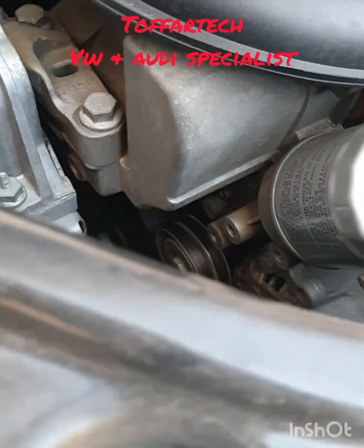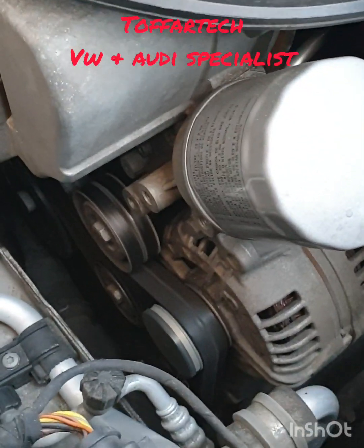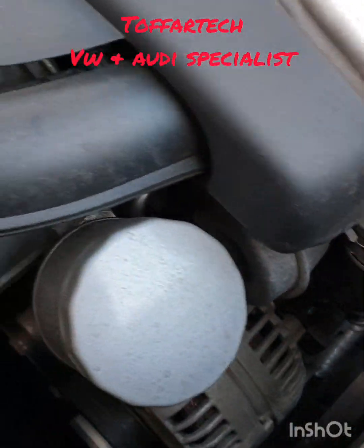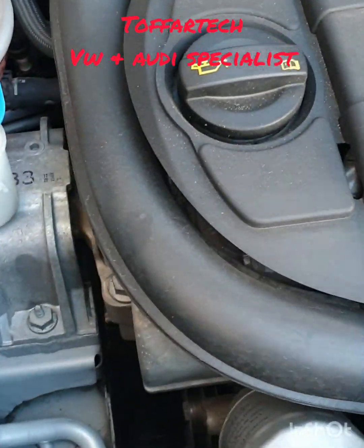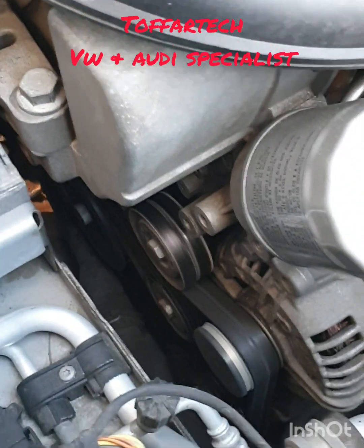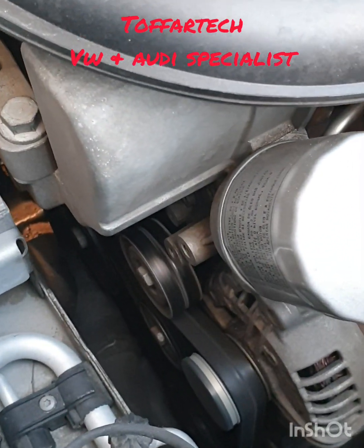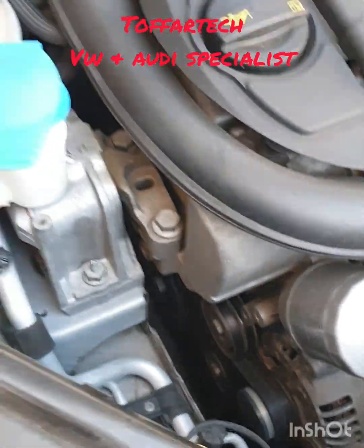Got a bit of a rattle here. We did kind of pre-diagnose it, but let's try and see what's wrong here. Yeah, it sounds like it's running from a timing chain, but the best way to diagnose is to make a start at a certain point and work from there. That's the way you should diagnose.